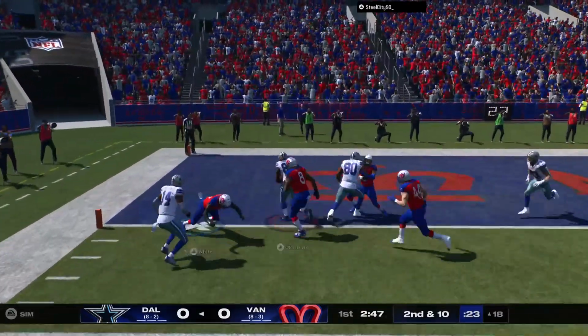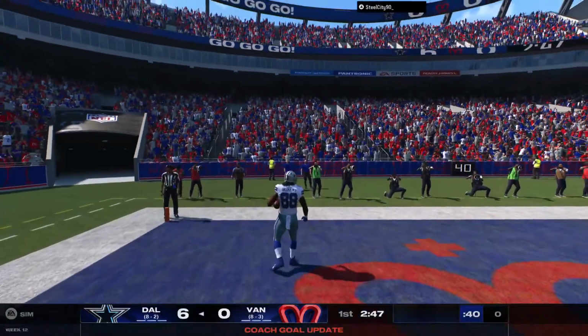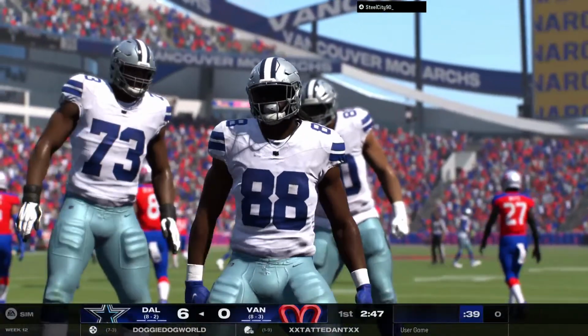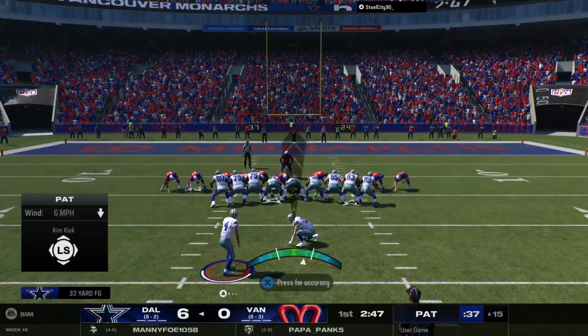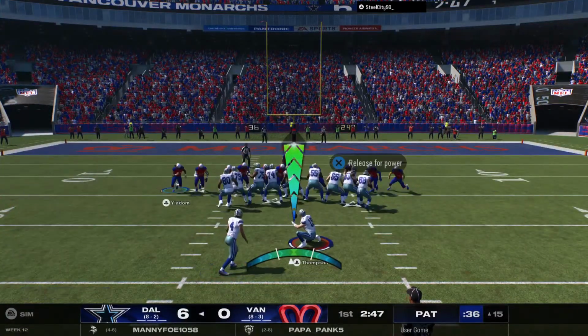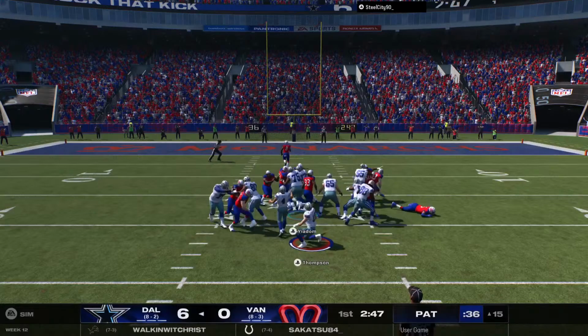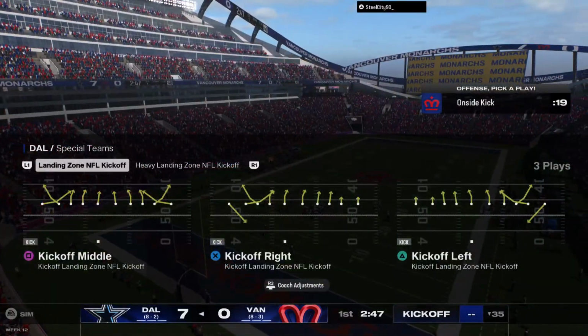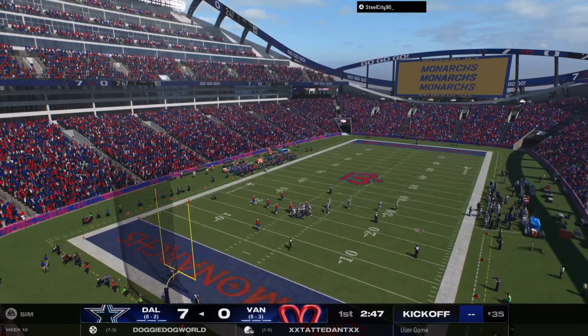The throw is caught, and he takes it into the end zone for a Dallas touchdown. The Cowboys finish up an excellent opening series. Extra point by Koo is up and good, and the Cowboys will jump out to a 7-0 lead.